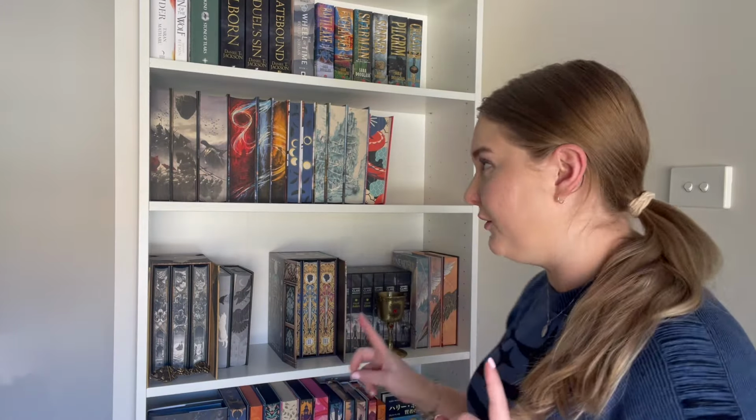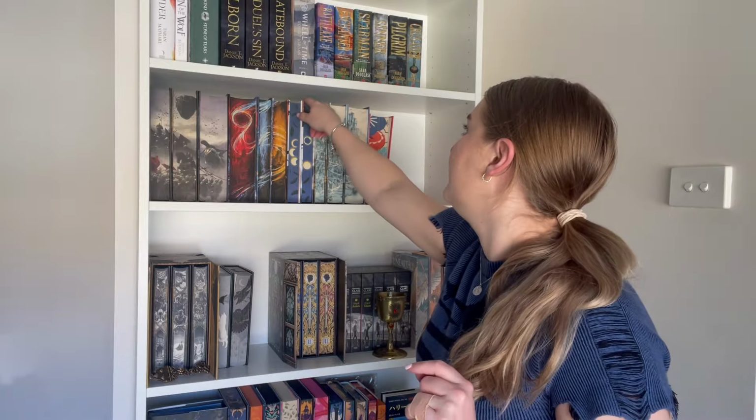All right, now the rest of the books I want to show you I have to pull off the shelf because I've had them a little bit longer.